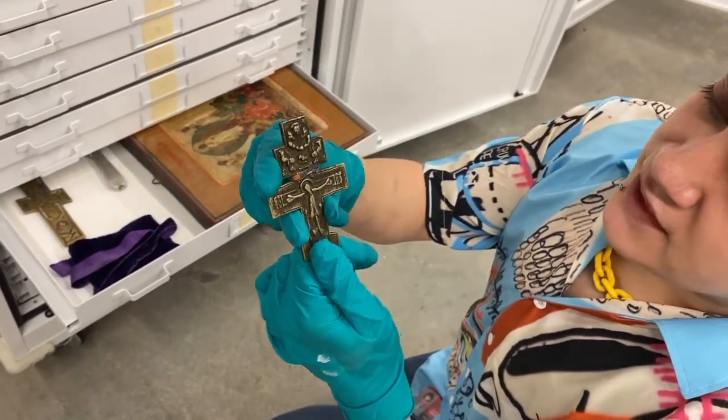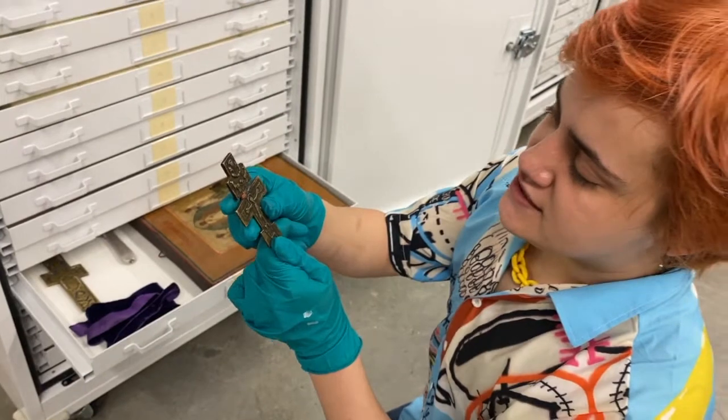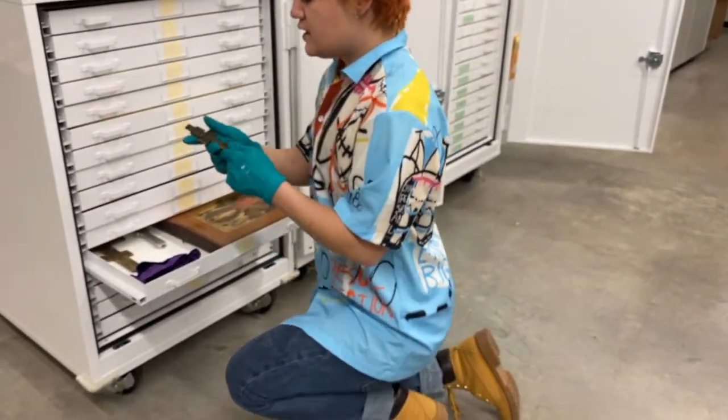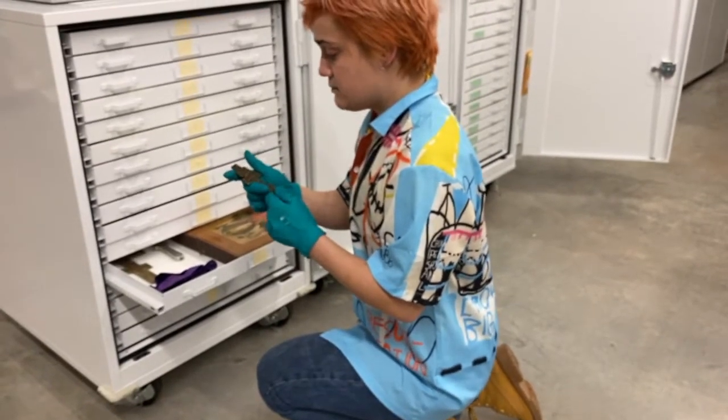For one thing, whenever they were cast, the technology didn't allow for much detail, but also they were rubbed and used over time. So a lot of the loss of detail can come from that.